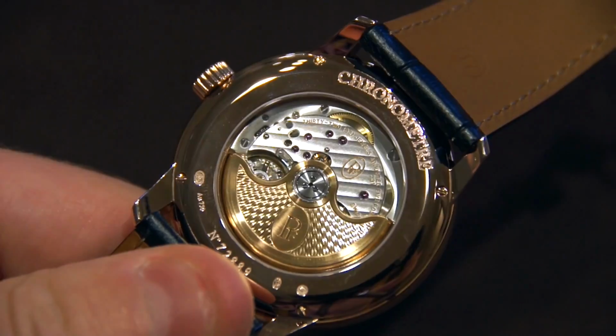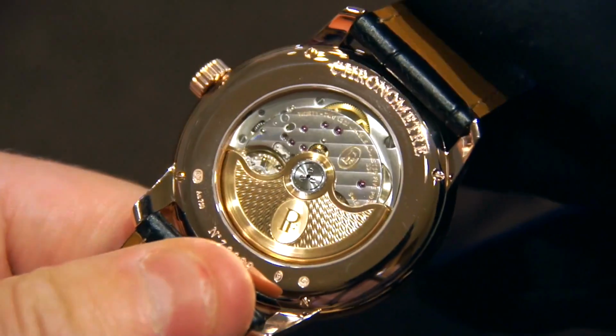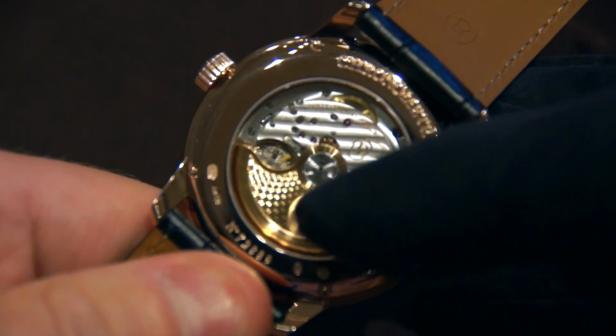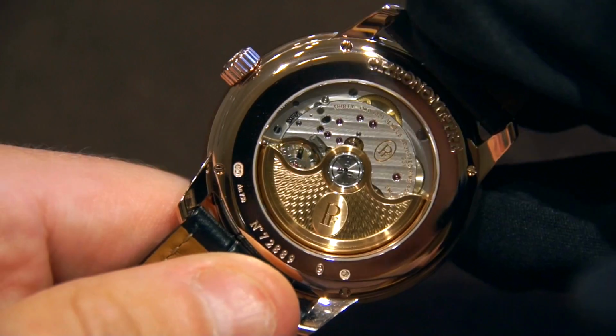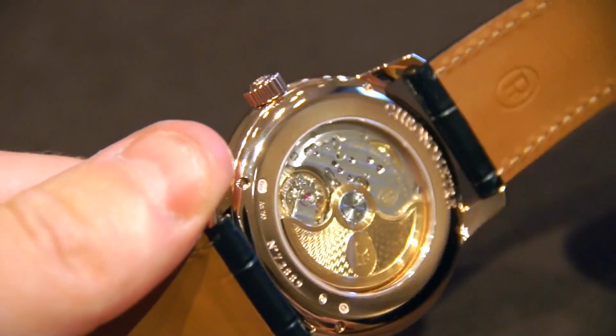It's got just the beautiful Côtes de Genève on the back of the movement, and the rotor is just absolutely fantastically finished with the Parmigiani Fleurier logo in the middle there. It just reflects the light brilliantly. I'd say it's above Patek Philippe quality. It's just beautifully made. And that brings me on to my next point.